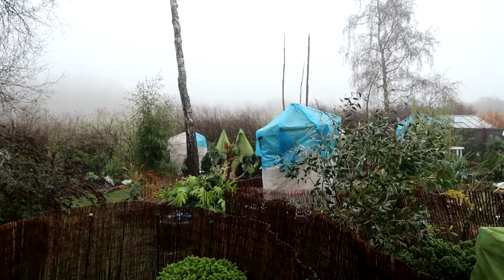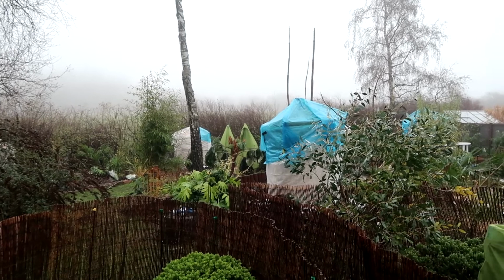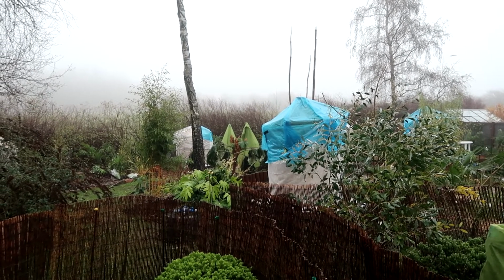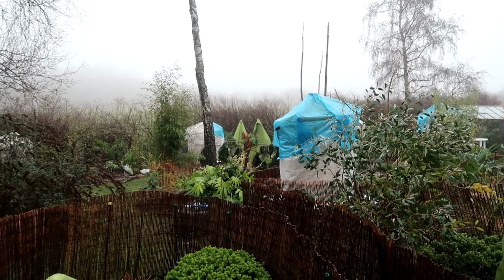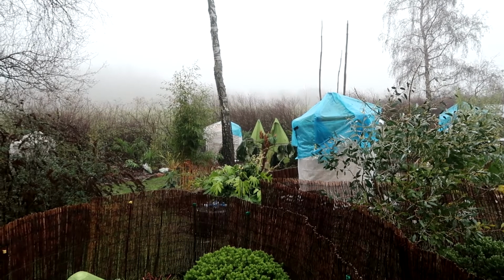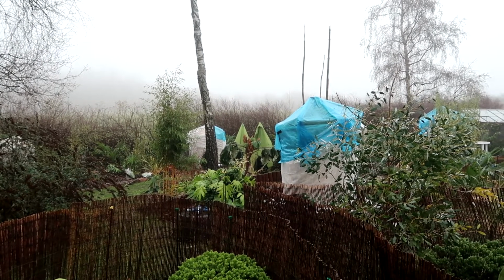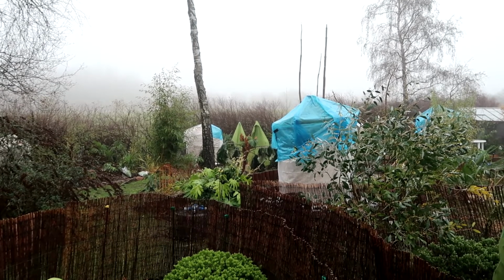When you talk about plants and hardiness, mostly it's only the temperature that is mentioned, but I think it is so much more. This is a typical Danish winter day. We've got between 0 and 2 degrees centigrade, and then we've got this drizzle hanging over everything. And I think that has just as much impact as the temperature.